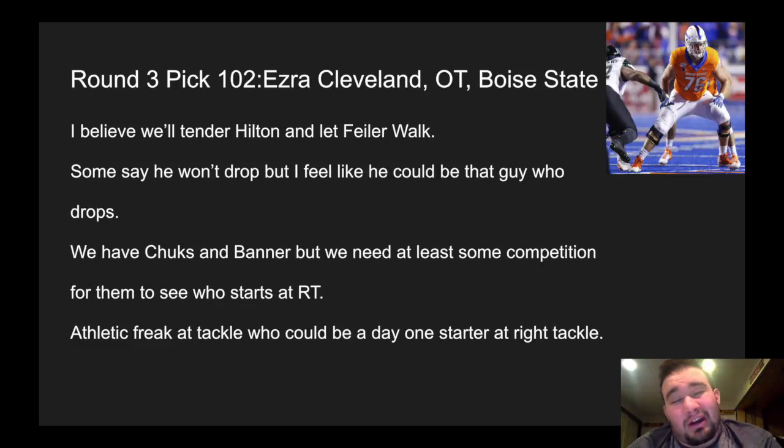I do not think we're going to keep Filer, unfortunately. I think we're going to tender Hilton and let Filer walk, because he's going to have a huge market in free agency. So, I feel like he can come in and compete with Chooks, who I think will eventually take over the left tackle position. But I think he can come in and compete with those two guys to be the starting right tackle on this team.